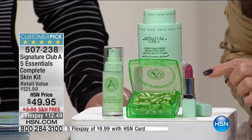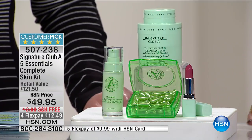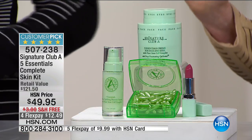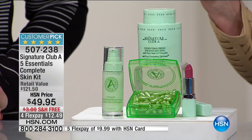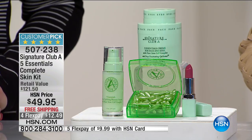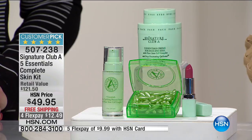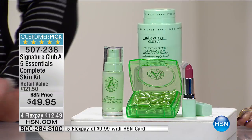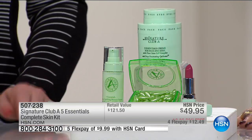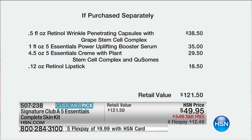And then a Five Essential lipstick. So you are getting, we never do Five Essential kits. You have asked for it. We brought it down to under $50, even though it's a $121 value. It's 59% off of its retail. Free shipping and handling. Free shipping and 4 Flex Pay, which would take it to $12.49 if you were to break it down.